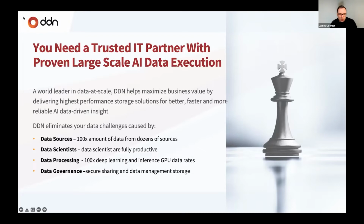It means many, many things, of course. It's a very, very big topic. But essentially, people think about those things: data sources, data scientists, data processing, and data governance. And often what they don't think about is the data itself, the storage at the heart of this stuff.